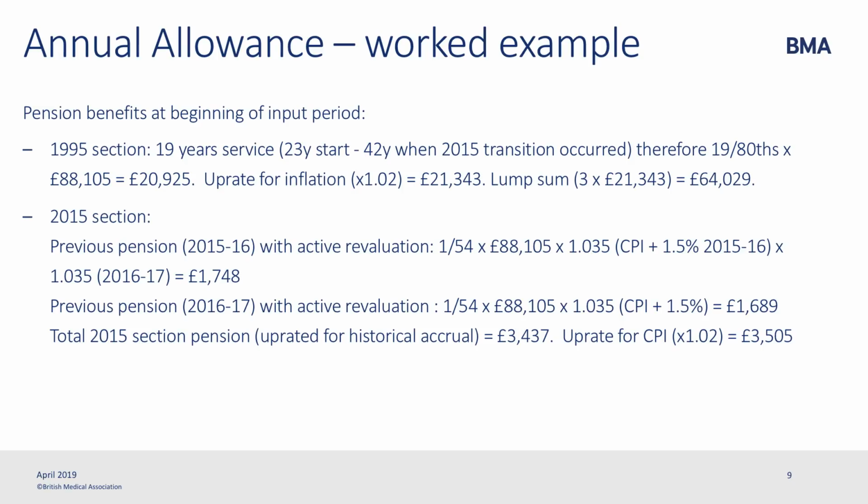First, let's look at their 1995 section service. They've accrued 19 years in this section, from when they started aged 23 to when the 2015 section came in aged 42. So, we need to take 19/80ths and multiply by the salary at the start. 2% CPI is then added along with the lump sum.